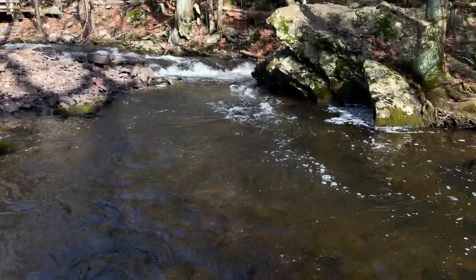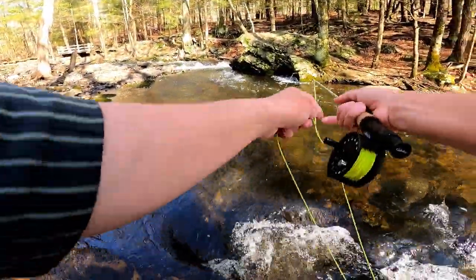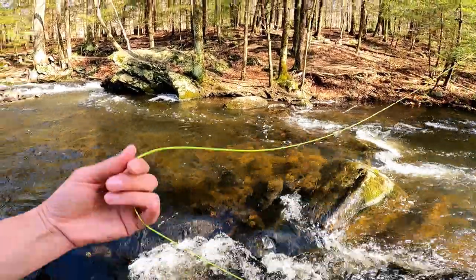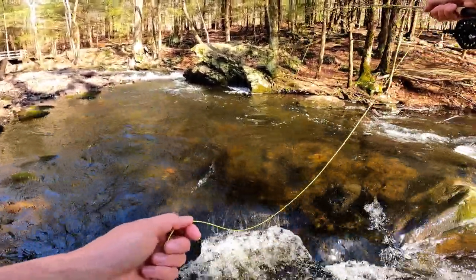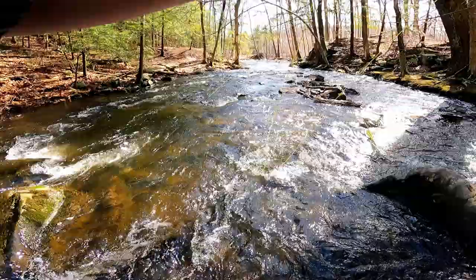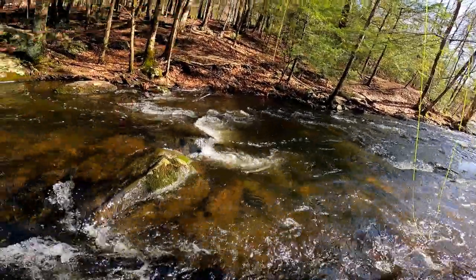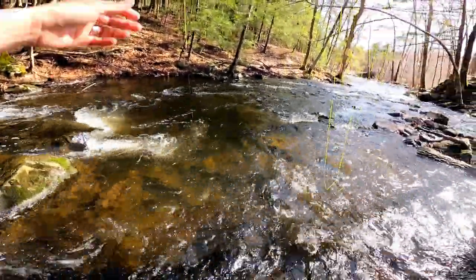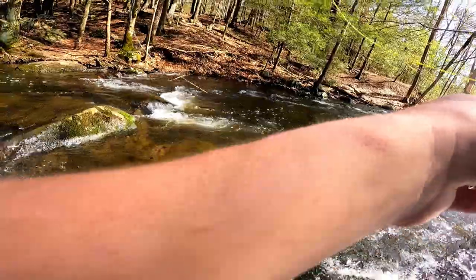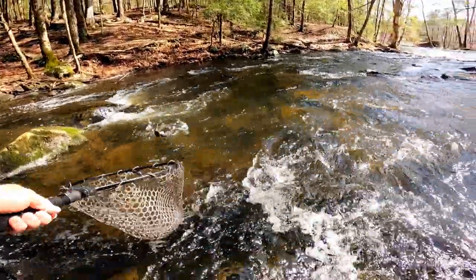So let's start heading upstream. We're just gonna high stick it through this pool. So let's see if I can hold most of my line off the water. Oh, this fish is in the faster stuff. Let's bring him in here.